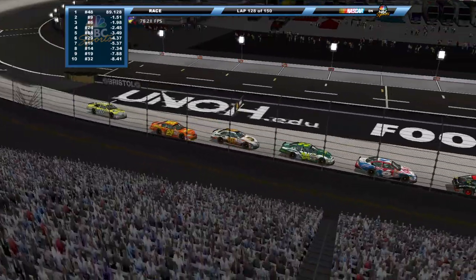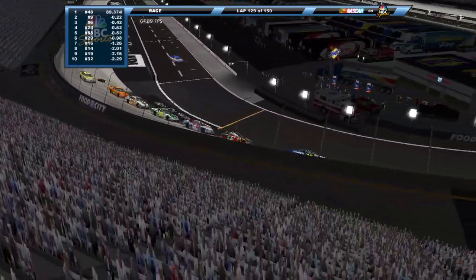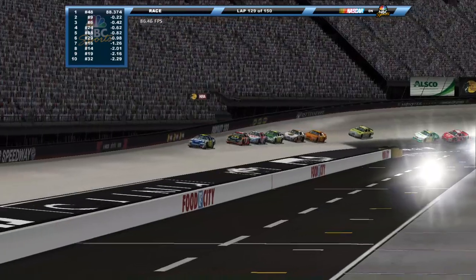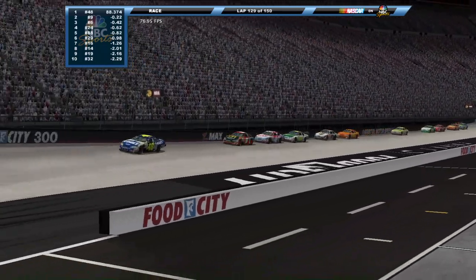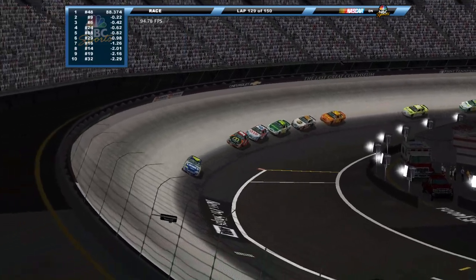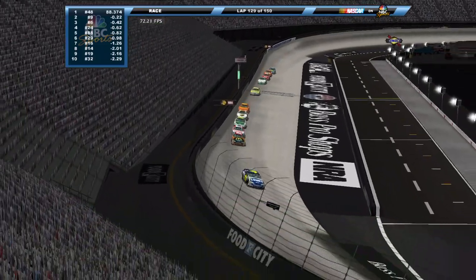Green flag back in the air. We're racing once again here from Bristol. Coming up to just 32 laps to go. They come around, it'll be 31 to go. Coming up on 30 to go. The lap after that, these laps click off quickly here from Bristol.